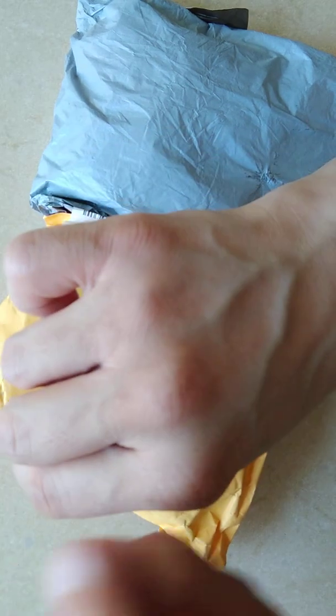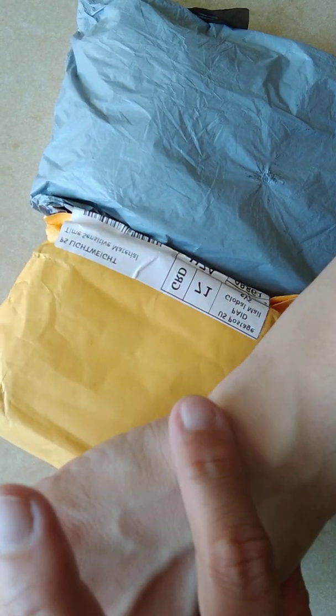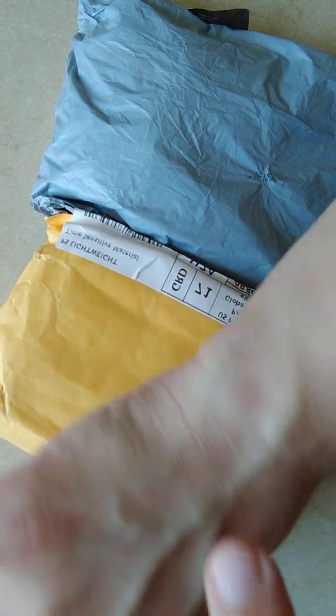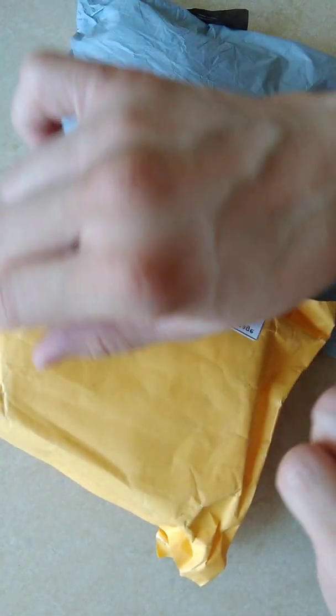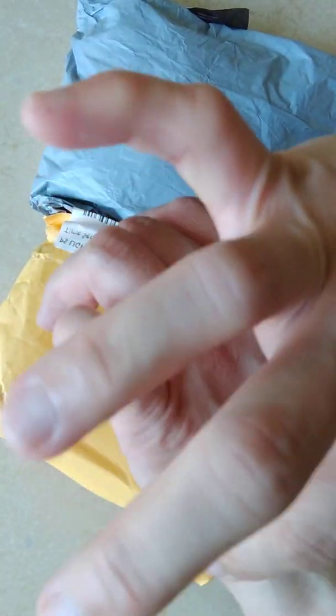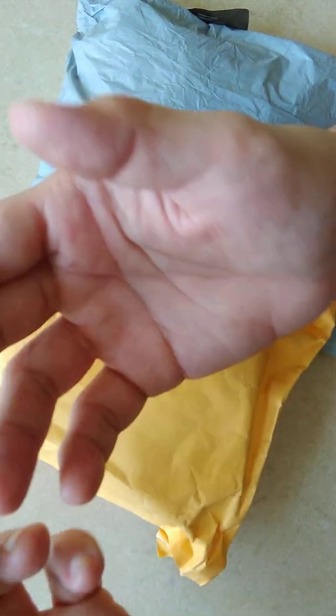Look at my poor wrist. It's getting swollen. It freaking hurts. But whatever. This one too, but not as much as this one. This only right here. I get a lot of pains.